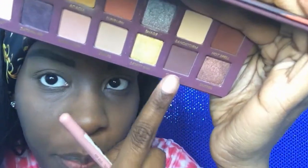The next color that I'm going to use is the color Gazelle, and it is this dark, purpley cranberry, almost brownish color. And I'm gonna use that shade in the crease area. So basically what we're doing with that color is we're gonna put it mostly on the outer V, and then we're gonna drag it towards the inner eye, and that's gonna give me the crease, but it's also gonna give me that deepened outer V, and that's gonna help to blend in with the shade that I'm gonna be using for the rest of my lid.